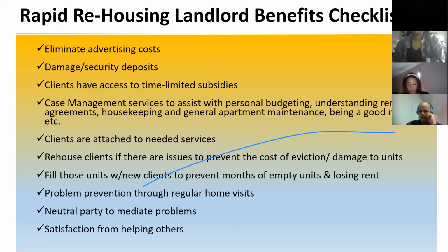You know, landlords are all about money. It's a selling point that we can rehouse the client to prevent the cost of eviction, right? And then we can fill those units with new clients to prevent months of the unit sitting vacant.